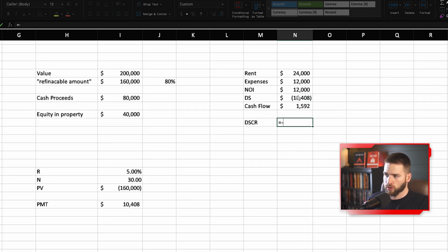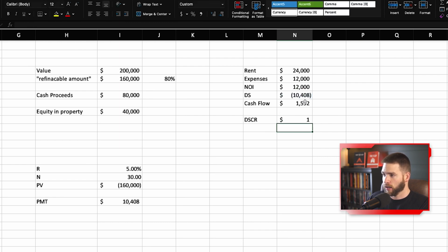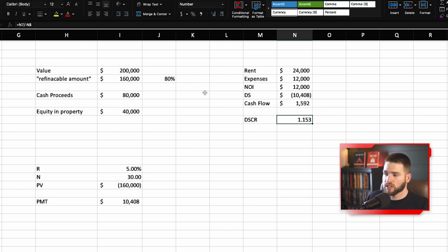So all we have to do is we're going to take our debt service and we're going to divide it by our NOI. And what this tells me right here, let's actually make this a number. Oops, I might have it wrong. What this is going to tell us, I had my numerator and denominator wrong. What this is going to tell us is how many times can our NOI pay for our debt service.